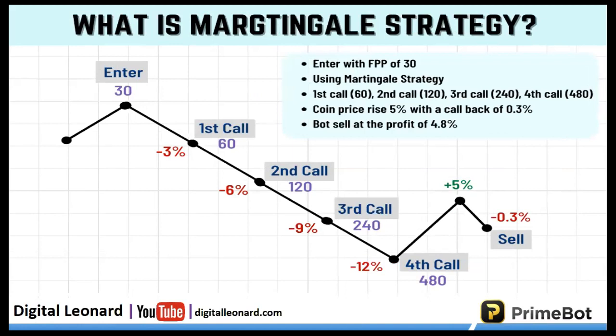That is what the margin callback setting simply stands for. I hope you understand that. Now, this one at the last fourth call went up by 5%. That's when it sells. Now, can this strategy at the fourth call be applied to the first, second, and third call?